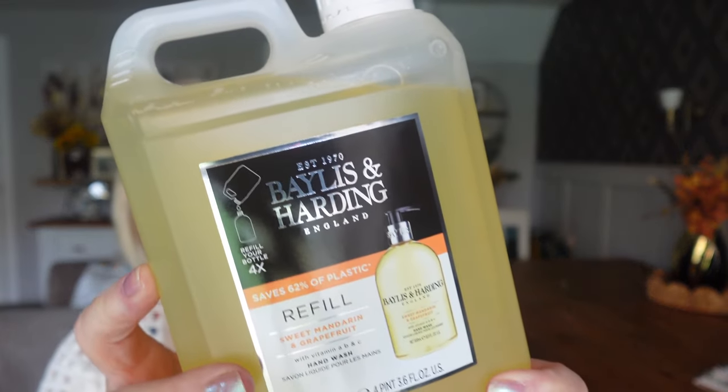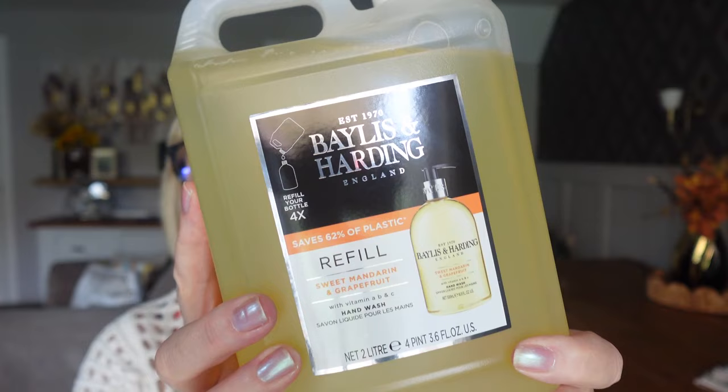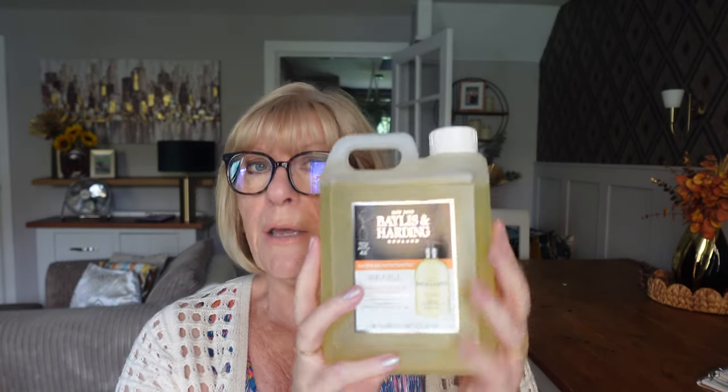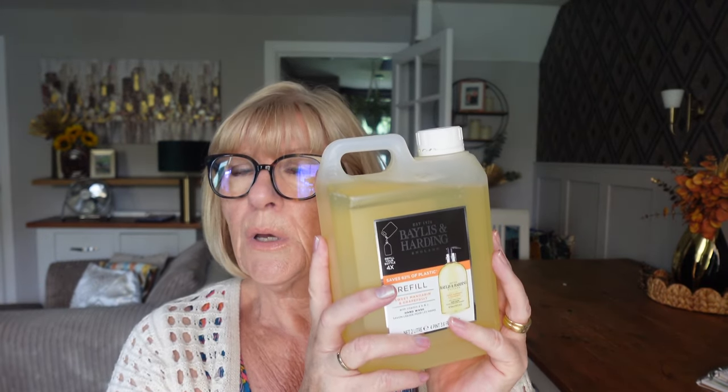Now you might all have seen this. This is a Bayliss and Harding 2 litre refillable, to refill your soap bottles, and this particular fragrance is sweet mandarin and grapefruit, which I love the smell of. I like grapefruit actually. I thought that's just up my alley. There's two litres in here, and it seems like it's a good buy, so I've checked the Sainsbury's website pricing, and I also found this on Waitrose. It's £6 there. Somewhere else it was more expensive, so I paid £5 for this.